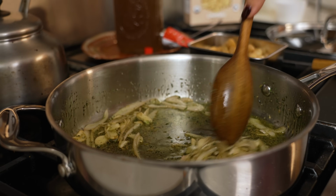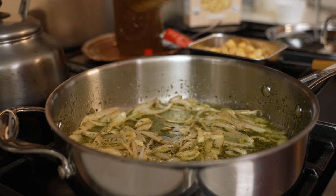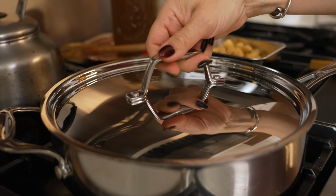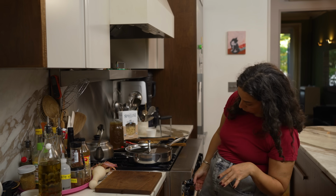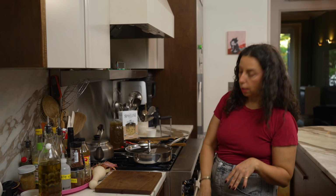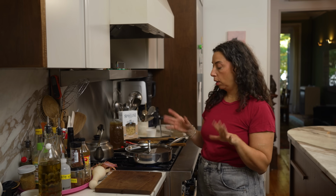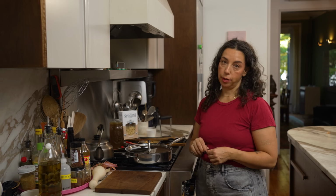This looks so pretty already. Gorgeous and delicious. So now I'm just going to throw the lid on to jumpstart the cooking process, build up some steam, get my aromatics to wilt and tenderize, like 2 or 3 minutes, checking. Should be over medium high now. And check and stir and check until things are really nice and tender and starting to brown. So 2 to 3 minutes.